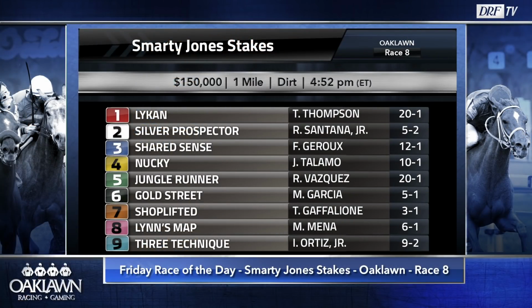We've got 9 3-year-olds getting set to step 8 furlongs, and you can download free Formulator past performances on the Race of the Day event page at drf.com. Access them, handicap along with us.